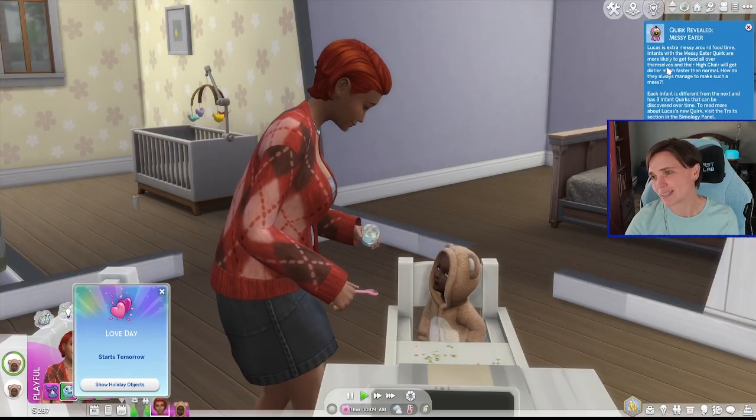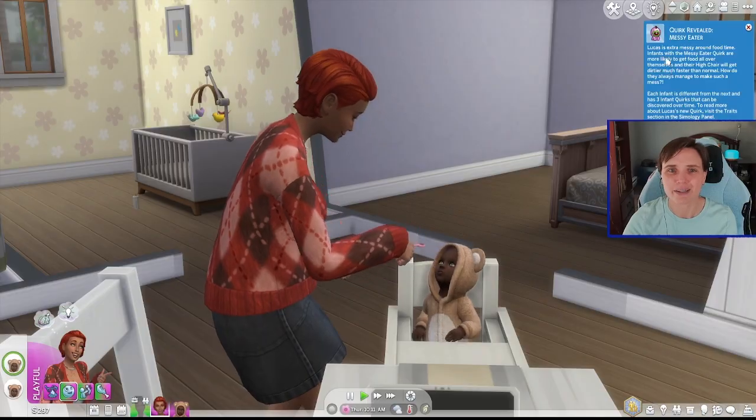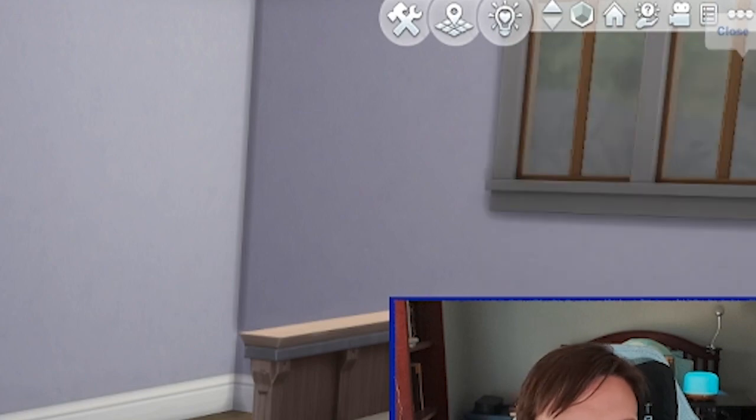And he is a messy eater. I was just saying, I wondered what his third quirk was. It turns out he's a messy eater. Lucas is extra messy around food time. Infants with a messy eater quirk are more likely to get food all over themselves, and the high chair will get dirtier much faster than normal. They always manage to make such a mess.